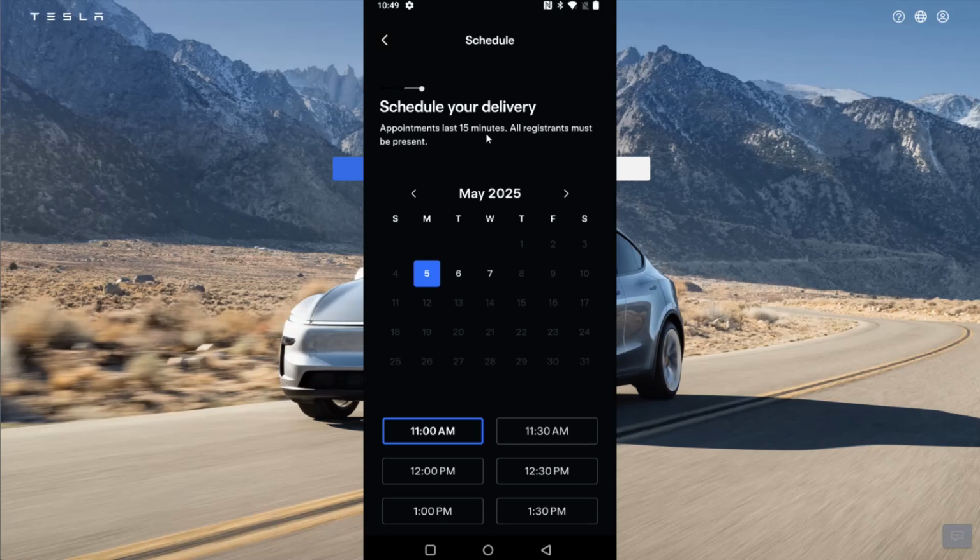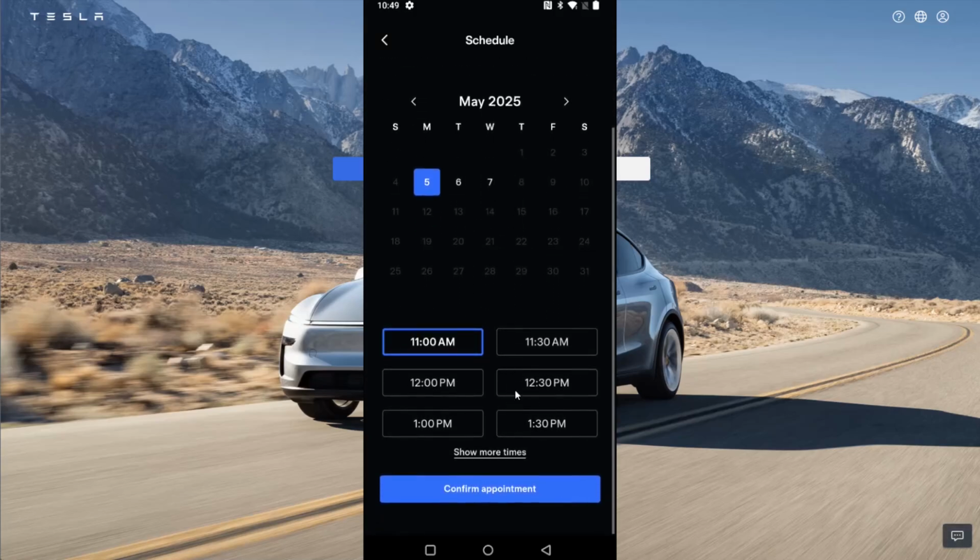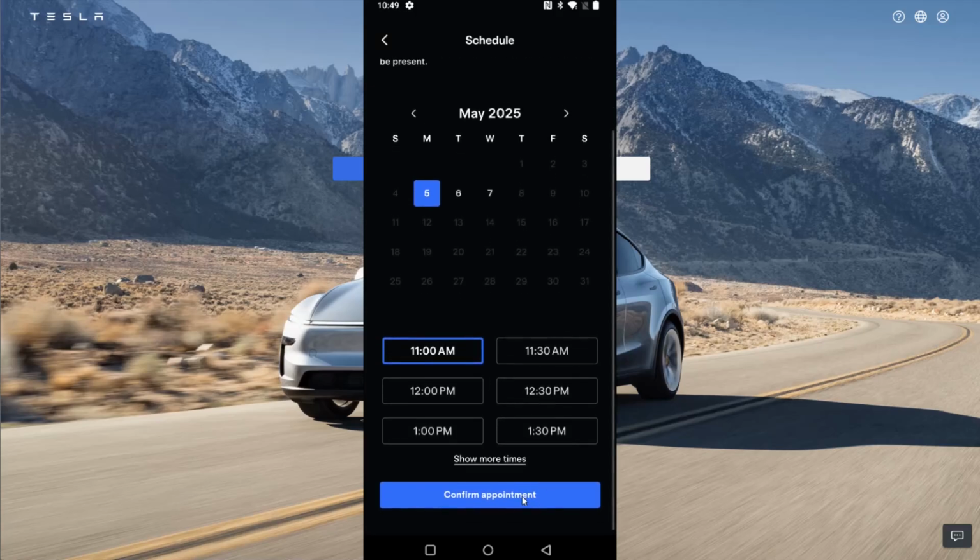All appointments are going to last 15 minutes, and all registrants must be present at the delivery appointment. So you can select the day as well as a time that you would like to take delivery, and then you can confirm your appointment.